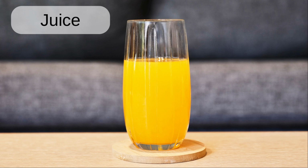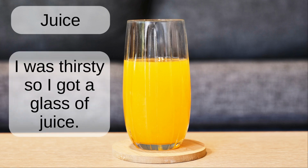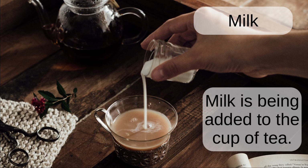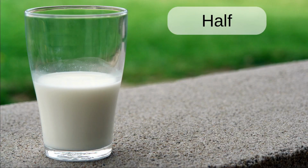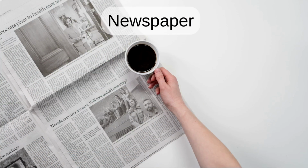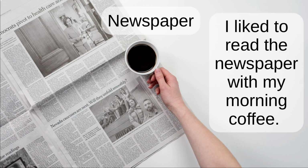Juice. I was thirsty, so I got a glass of juice. Milk. Milk is being added to the cup of tea. Half. The glass is half full of milk. Newspaper. I like to read the newspaper with my morning coffee.